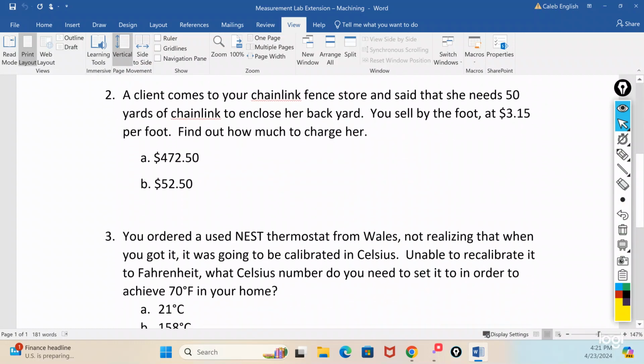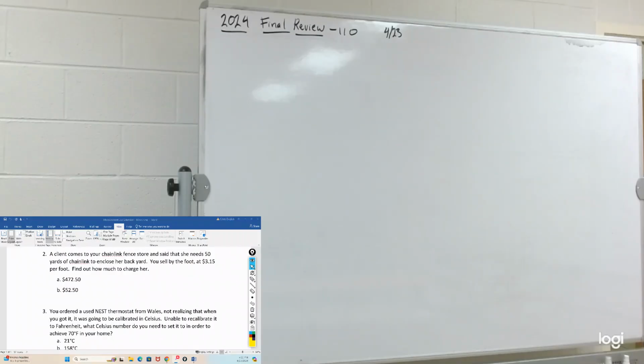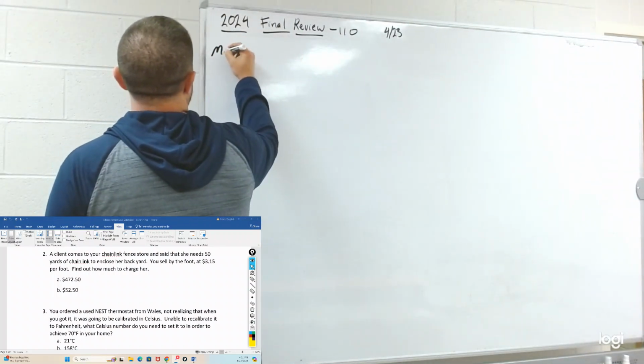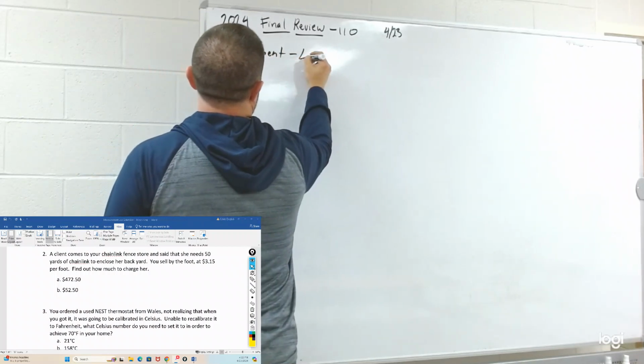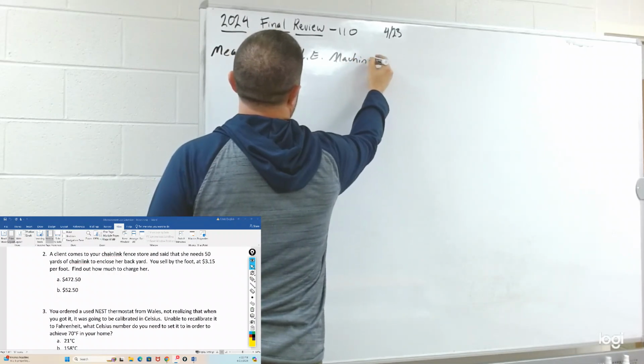All right. Number 2. A client comes to your chain link fence store and says that she needs 50 yards of chain link fence to enclose her backyard. You sell by the foot at $3.15 per foot. You need to find out how much you have to charge. Okay, so let me switch to this. All right. So this is measurement, lab extension, machining.